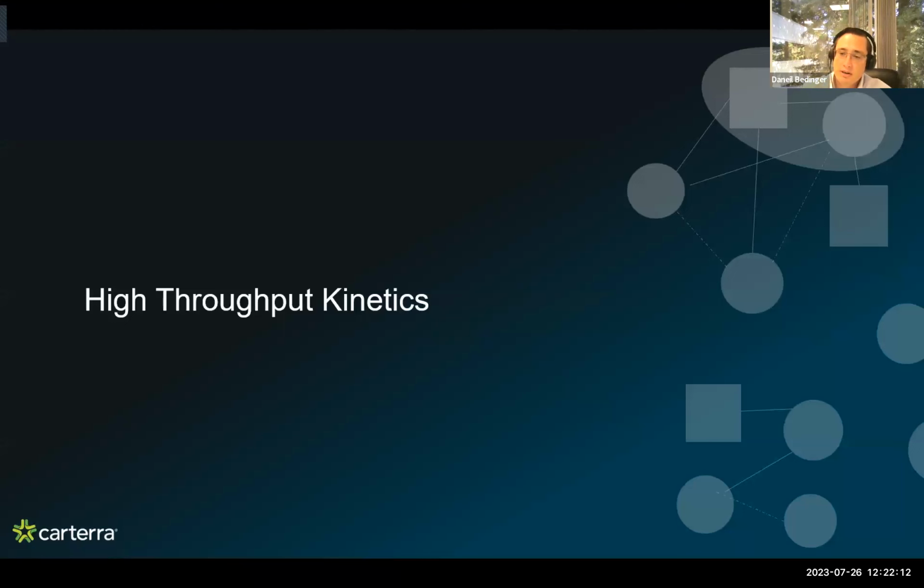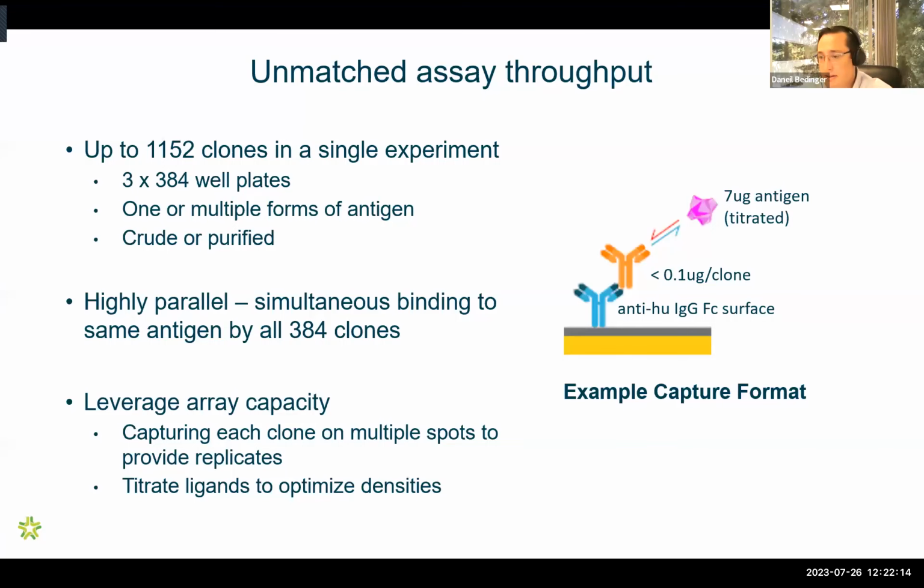Okay, with that, we'll start talking about high throughput kinetics and how we approach this. So on the right is a diagram of a very common format for capture kinetics high throughput screening assay on the LSA. So this shows an anti-human IgG surface. This would be made using the single flow cell as what we call a lawn. So this is everywhere. And then you would use the 96 channel side to capture supernatants or even purified antibodies diluted to the surface via their FC.